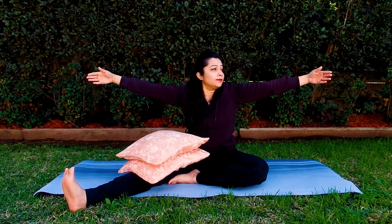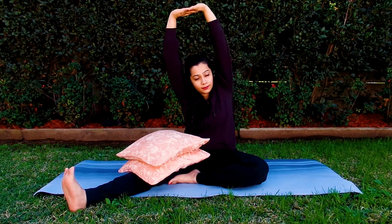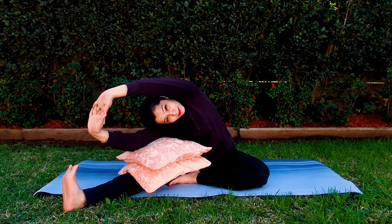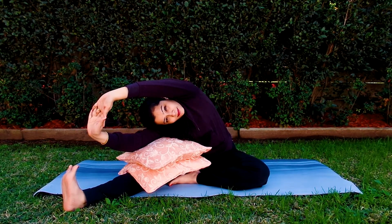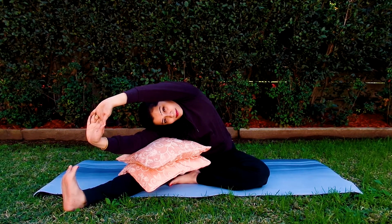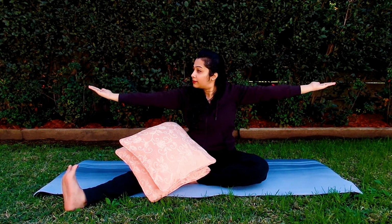Now let's go for a side stretch. Inhale and take your hands above your head. Interlock your fingers. Stretch it outward. Now as you exhale, bend sideward. Rest on the cushions or pillows. Maintain the pose for a minute. Normal breathing in this pose. Now slowly come up and release the pose in reverse direction.